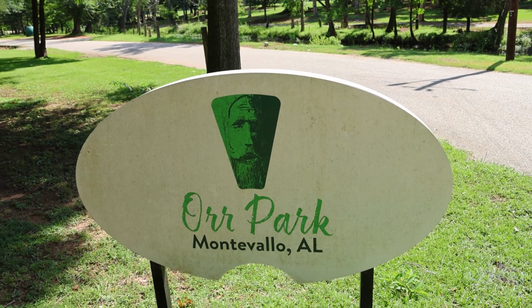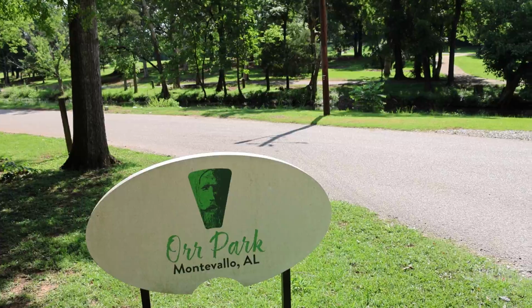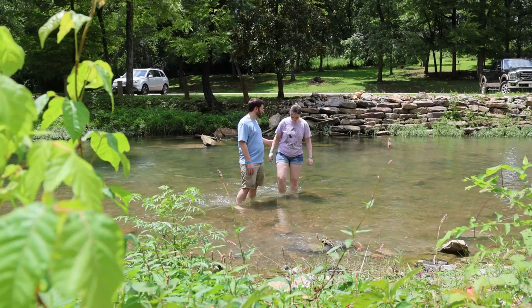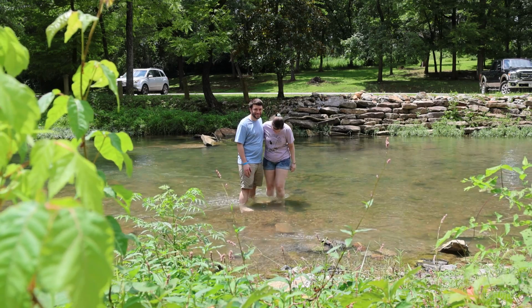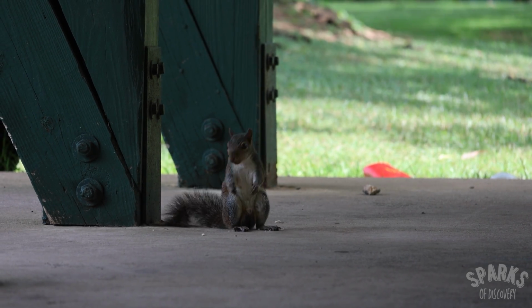One of Montevallo's best-known places to visit is Orr Park, the main city park. This park is a popular place to cool off in the summer, with a creek running through it and plenty of shade trees to sit under. We had a picnic under one of the pavilions, and some of our animal friends stopped by to share some food with us too.